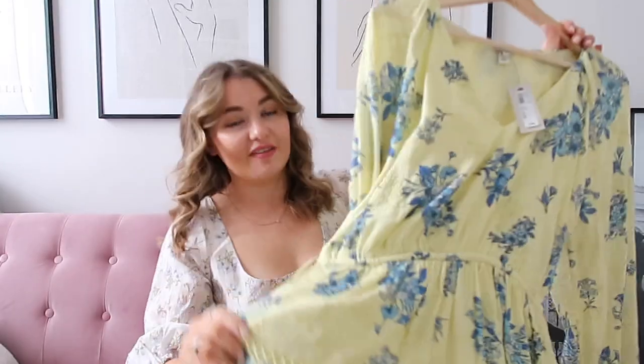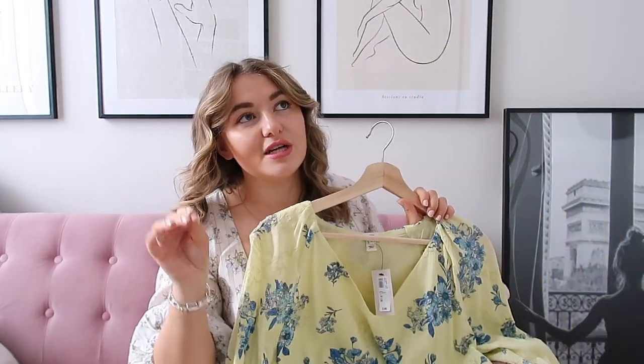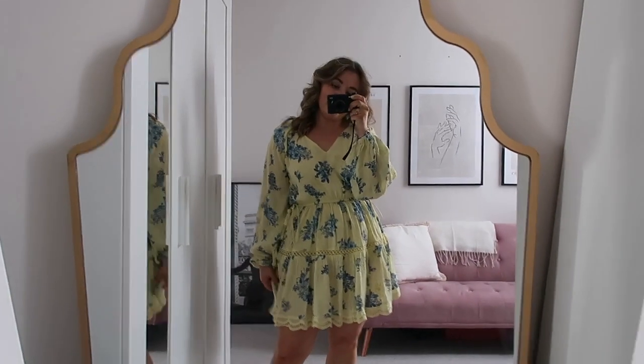So I picked this up in a 10, and looking at it, I think that's going to be the perfect size. This again isn't petite, so lengthwise it could be a little bit long, but I'm thinking with the cinched in waist it should pull the length up a little bit and fit really nicely on me. I'm so, so in love with this dress.